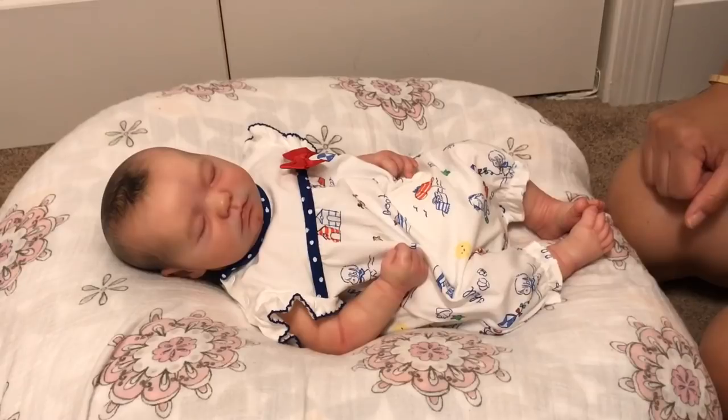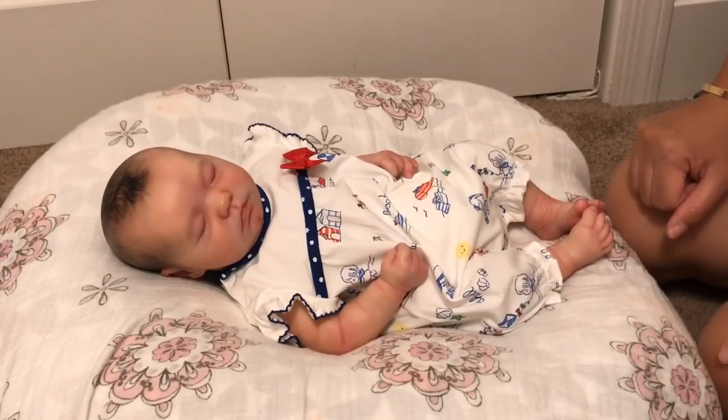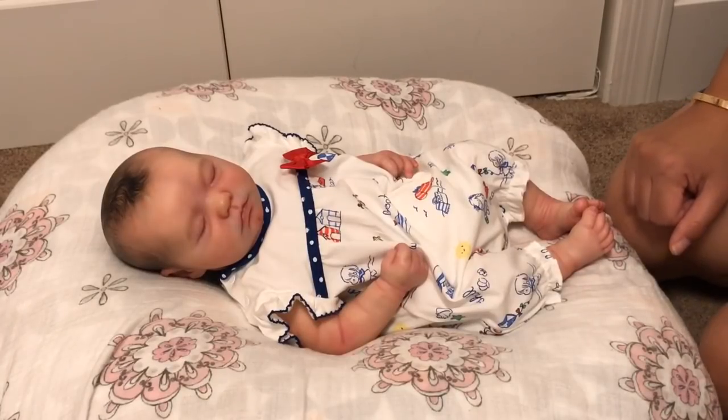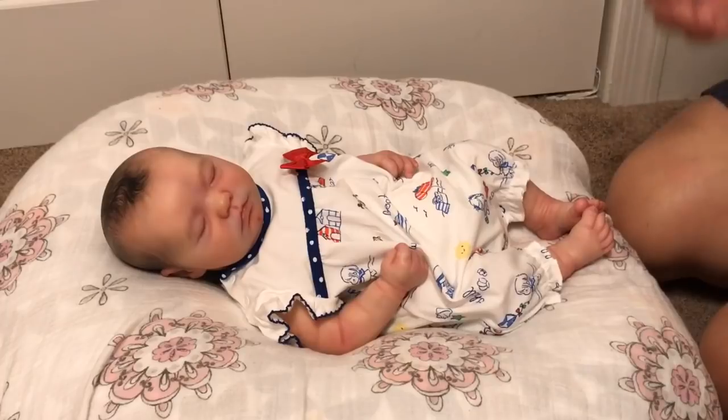I think the doll ended up selling for $550, but I stopped myself even though the price was very, very good, just because I'm trying to downsize my collection. I don't need to be buying another baby right now. But oh gosh, that baby was so cute. I was definitely struggling with that.